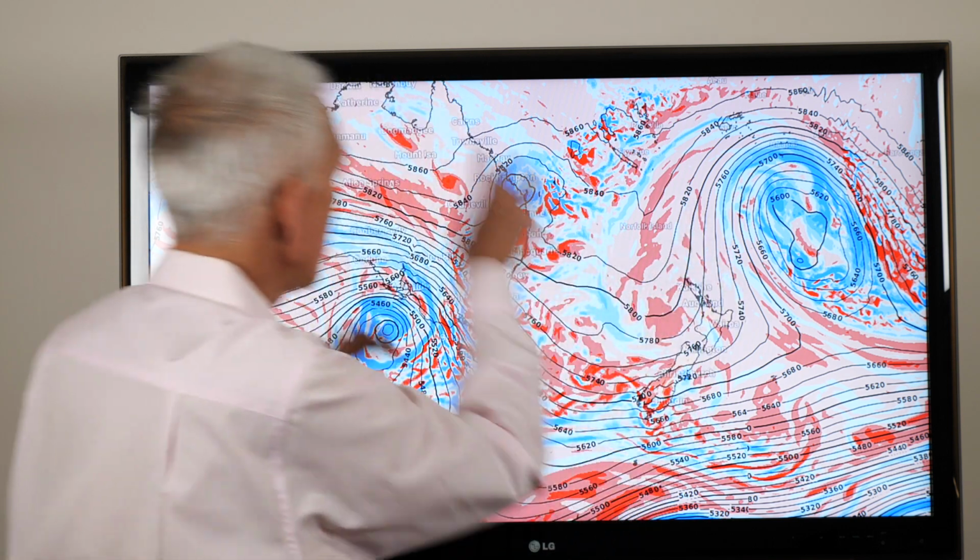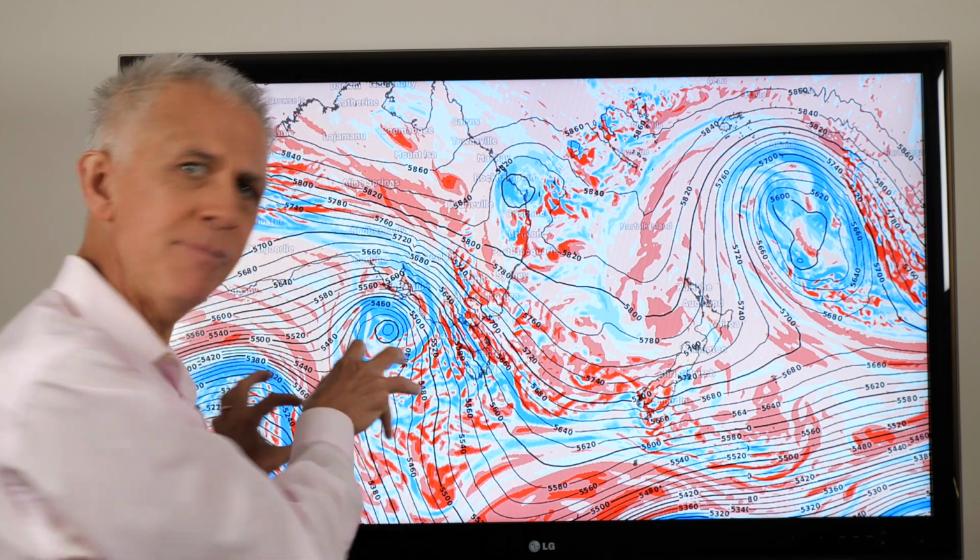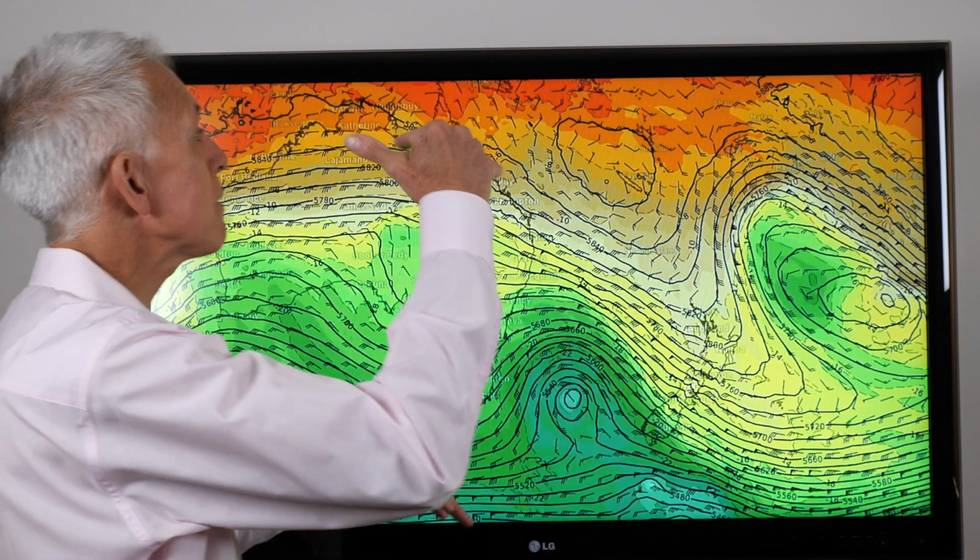By the end of the week, what has changed? We've still got a ridge, blobs of blue, our upper level lows, energy there, and there's stuff from the Southern Ocean trying to come in, but all the while it's down to the heat or the warmth, not at the surface, not just at the sea, but higher up in the atmosphere.